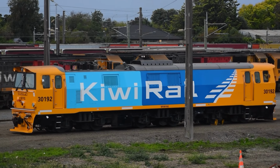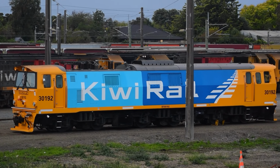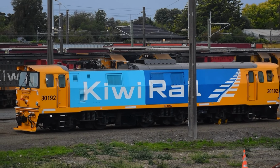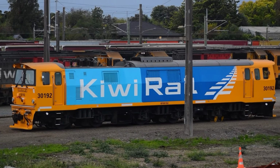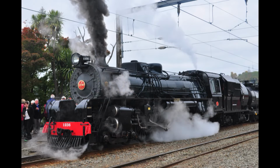Apparently, this was the first time an EF had hauled a passenger train since 2017, when EF3134 headed to help JB1236 on her way to Tangiwai, after the steamer had some sort of mechanical problem north of Taihape. I still have some footage of that working, and here it is.